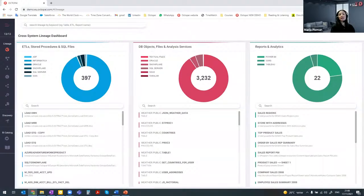Now, let's say a support ticket is issued by a business user asking the BI team to investigate the problem in the report to see how the data landed on it. Those responsible will now need to reverse engineer the report.